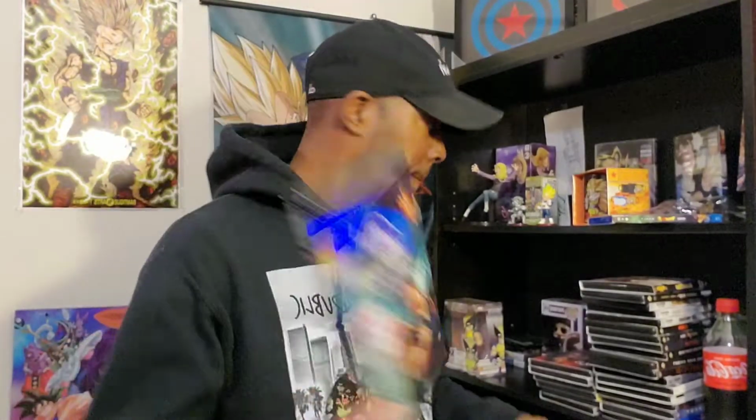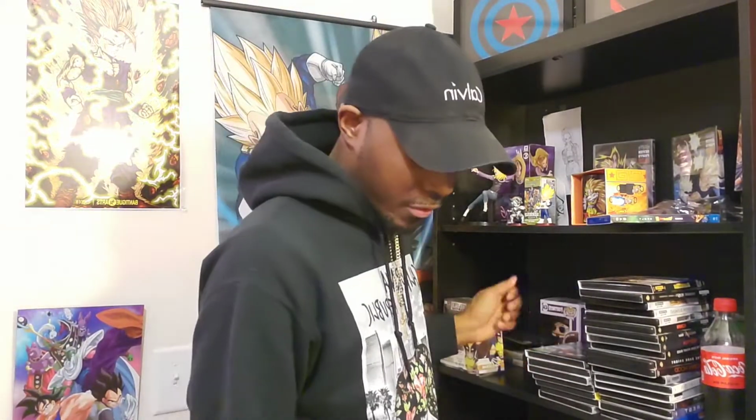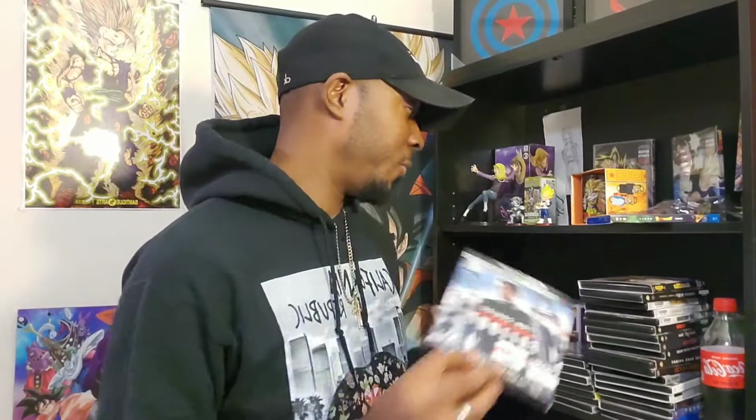Up next, Jurassic World Fallen Kingdom. I actually need to get the other Jurassic Park collection just to, you know, fulfill that collection. Oh man, one of the movies of the year last year. If you ain't got this with the IMAX scenes, oh my god, this movie was ridiculous. We got Mission Impossible Fallout.